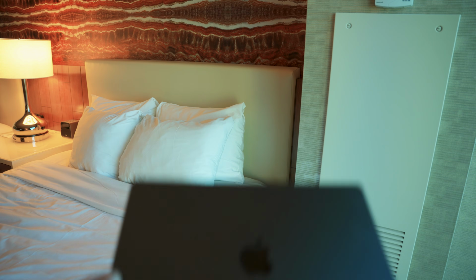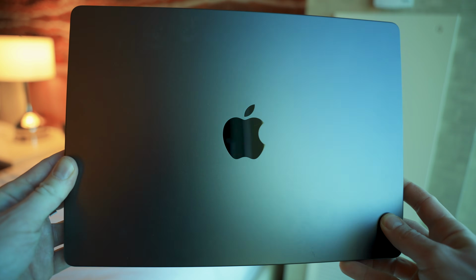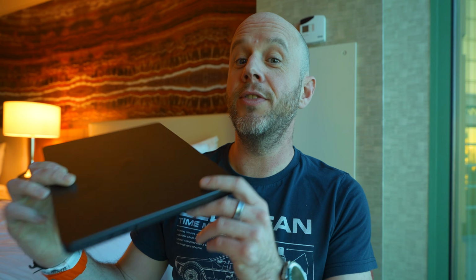Okay, the laptop I've brought out is the M3 Max MacBook Pro. I've had this now for over a year and it's amazing. It's really fast, it's really capable. I went for the 14-inch version.